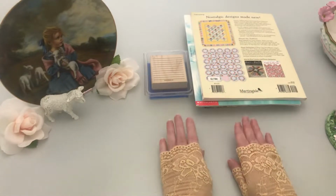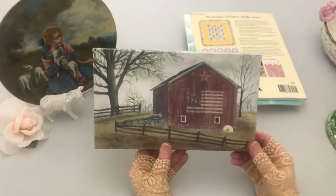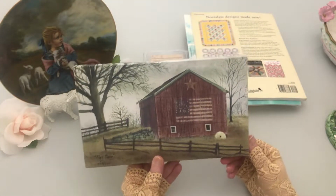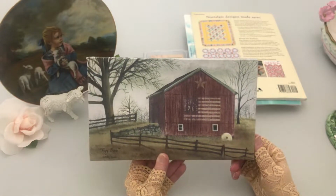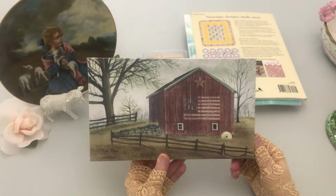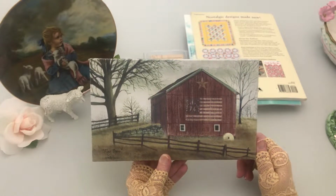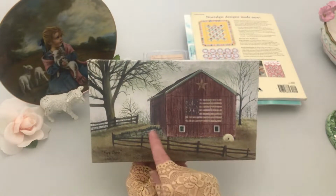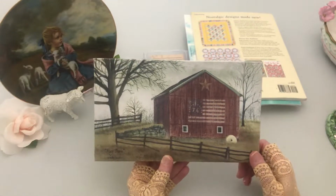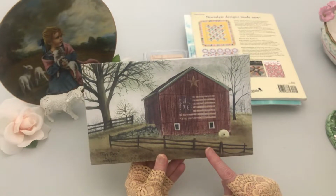So I also found, let me show you this. I think a lot of you know that my laundry room is farmhouse, and I found this darling stretched canvas that was printed, and I just thought it was so sweet. The 76 for 1776 on this was painted on the barn, but the weather had gotten to it. There's a stone wall right here in the fence, and I just thought that was so sweet. This was $1.99.